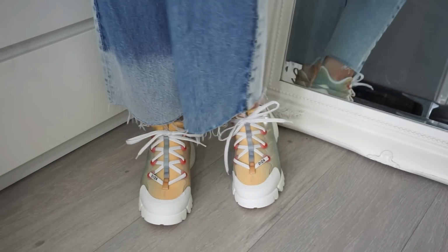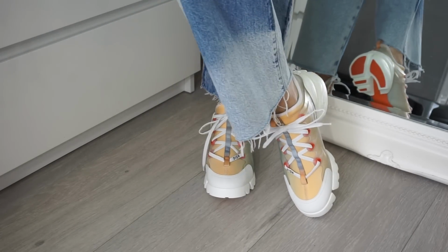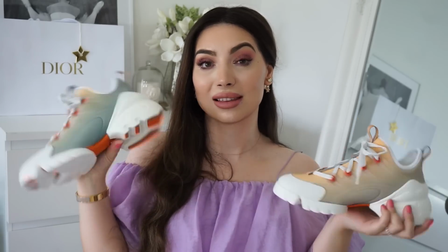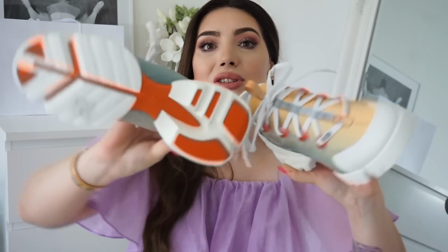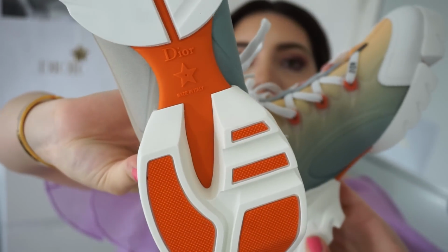Maybe I'll love them and I would want to buy more of these. But yeah, let me know what you guys think. Do you like them? I think the design is really cool. Oh, and I love the sole. Look, they have the Dior star.